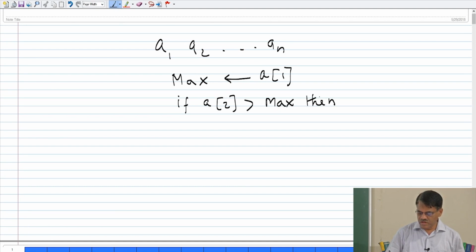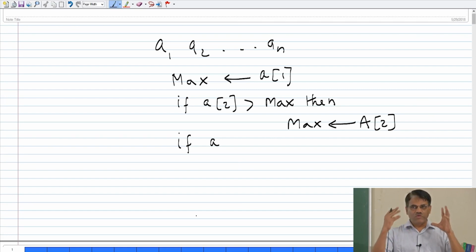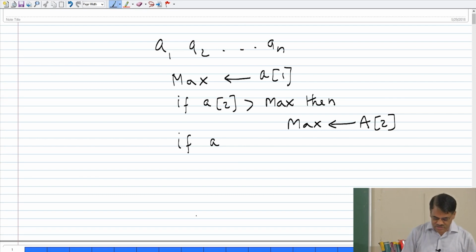Then max is converted into A2. And then I am going to compare what? A3 with max. How many lines will you have this to? Put it in the for loop. So that's exactly what I am looking for. Okay. So first thing what I want you to do is think general.